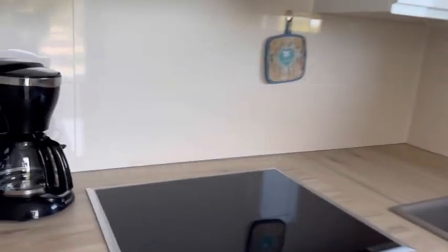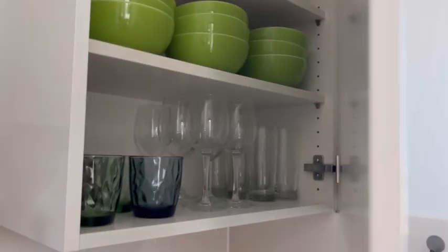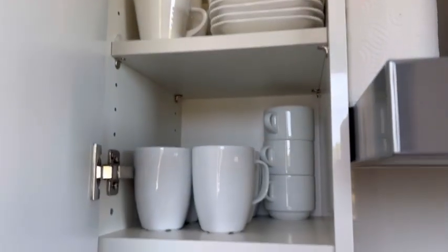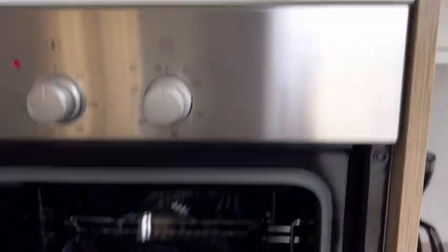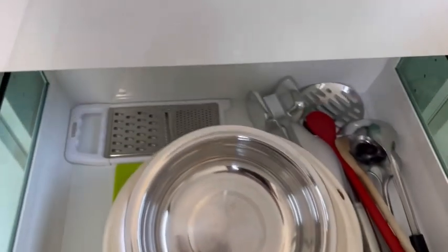It's pretty brand new. I'm not sure if anyone stayed here before us. Probably some, but the place is pretty brand new. It seems like the oven hasn't been used. Look how clean it is. I don't know if anyone has stayed here before, but it's pretty nice. It's pretty spacious, and the view is amazing as well.